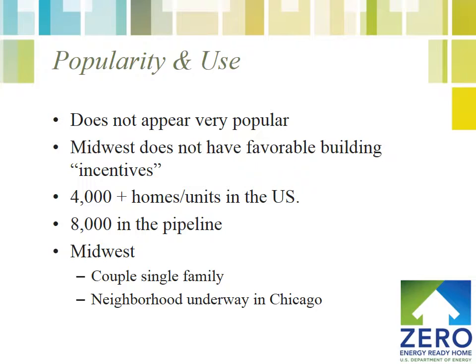As far as the Midwest goes, I was told by the folks at DOE that there's not enough incentives in the Midwest to grow it. There's probably about 4,000 homes in the U.S. that are certified and another 8,000 in the pipeline. A couple single family in the Midwest. One of our builders did that. And then a neighborhood is apparently underway. A whole neighborhood of these homes is underway in the Chicagoland area.